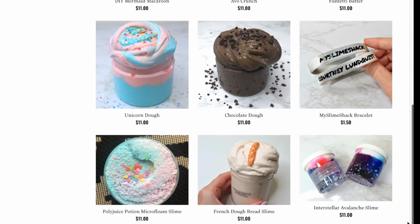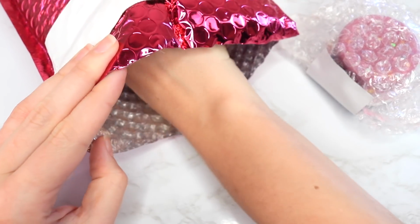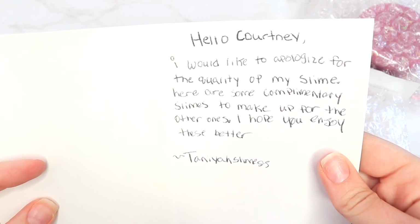So like I said, these were slimes that never really either arrived in time or just didn't make it into the videos that I filmed recently. Now, this first package actually surprised me.